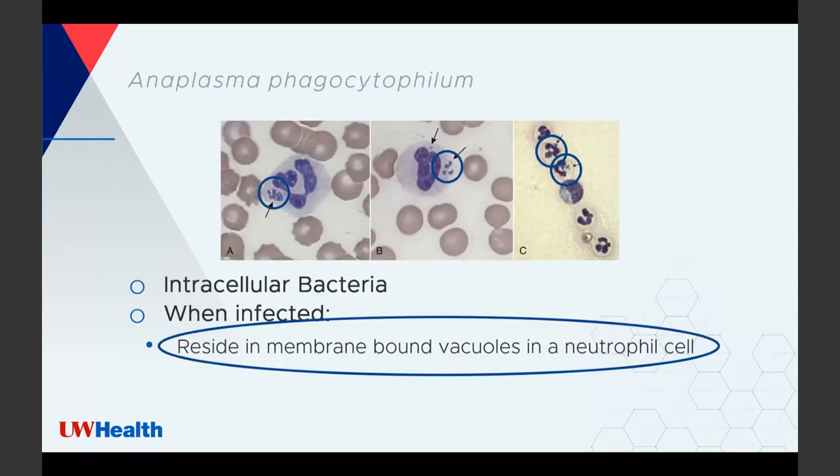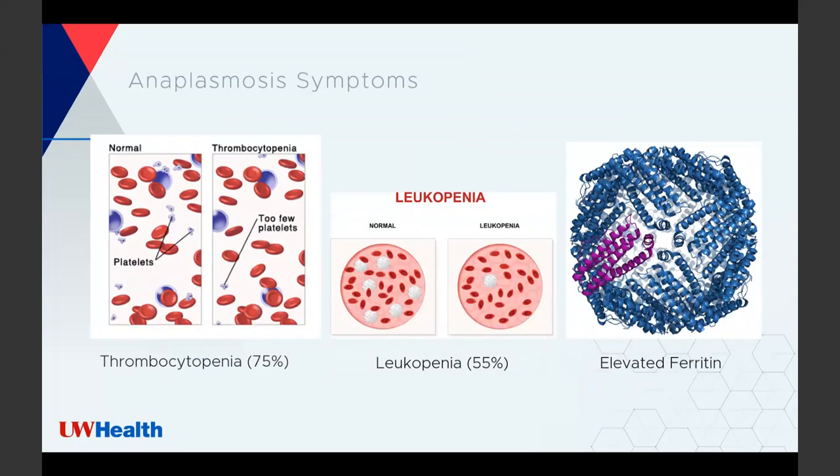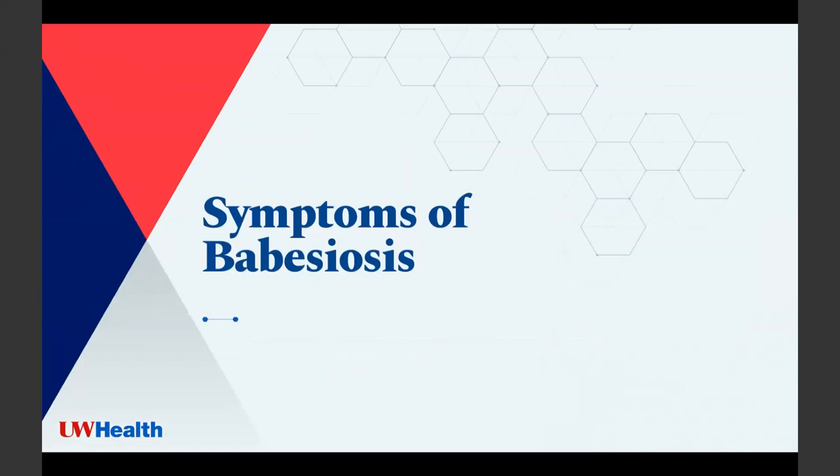And leukopenia is important because of how Anaplasma phagocytophilum works. It lives inside a neutrophil, in the cell vacuoles, until it replicates enough to burst open and infect more. The cell lysis, or the bursting of the neutrophils, is what essentially causes leukopenia. Lastly, we've got elevated ferritin as a hallmark symptom of anaplasmosis. High levels of ferritin can damage your joints, heart, liver, and pancreas. This overall concludes the main clinical presentations for anaplasmosis. And we've got one more tick-borne disease to talk about, which is babesiosis.